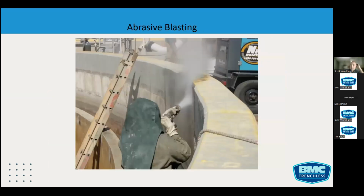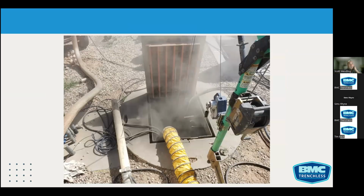Abrasive blasting. So here we've got a clarifier and they're abrasive blasting the walls. Again, trying to remove any laitance, expose any of the bug holes that might be there, and getting us a good profile. One thing to bring up in terms of abrasive blasting, especially in confined spaces, if you've never done this, it can be quite challenging to see, even with ventilation, big fans blowing in, trying to clean out that area, whether it's wet blasting or dry blasting.